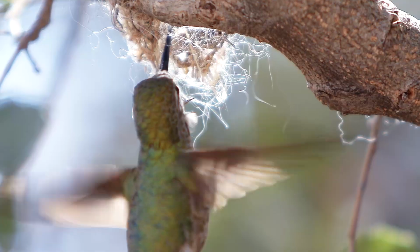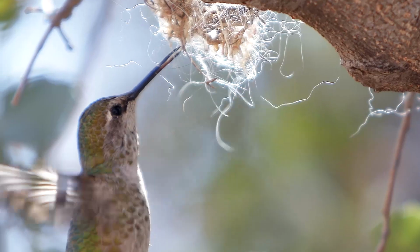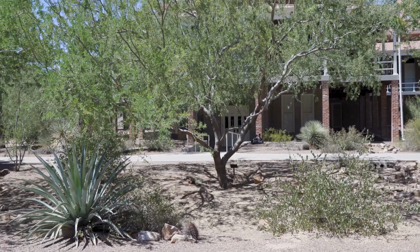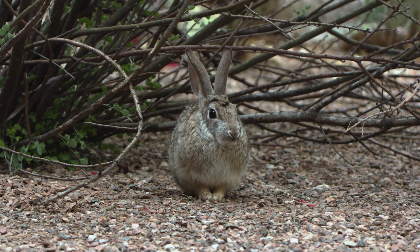Ironwoods are a popular breeding and nesting area for both migrating and local birds. In the Arizona upland region, ironwood seeds mature at a time when few other desert plants are producing fruit. As a result of this, wildlife is highly dependent on these seeds as a food source.